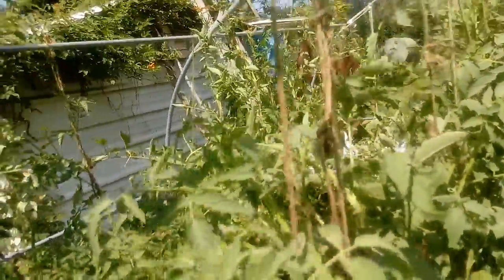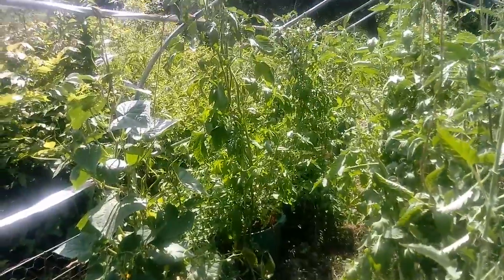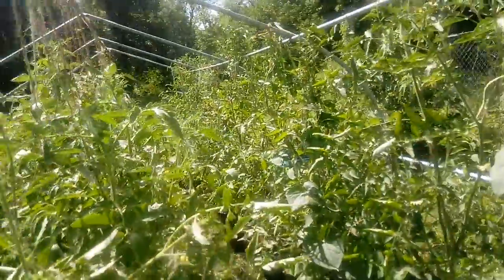That's about all I got to tell you, is I had to take the cover off of the greenhouse because of the heat, and it's not needed anymore. So that's it for the greenhouse.